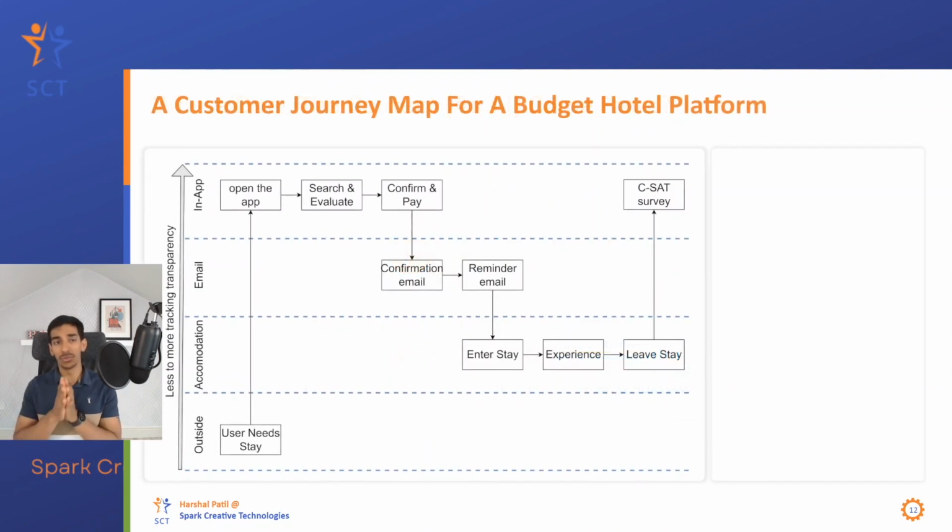So let's come back to a customer journey map. Here's one example for a budget hotel platform that I worked with. I use this example first because any viewer has likely been to a hotel or an Airbnb, or booked one. But the first thing you'll notice when you look at this is that it's very monotonous, very monochromatic. There's not a lot of color here. It's also very uninspiring, but it's valuable.